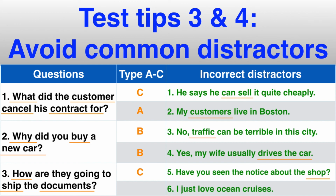Look at answer 6. I just love ocean cruises. Ocean cruises is related to ship. However, it doesn't answer the question. As a result, this is type B.